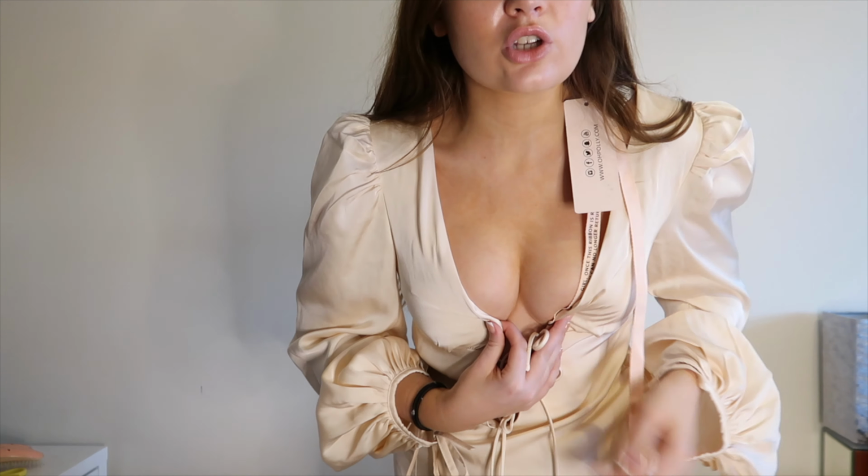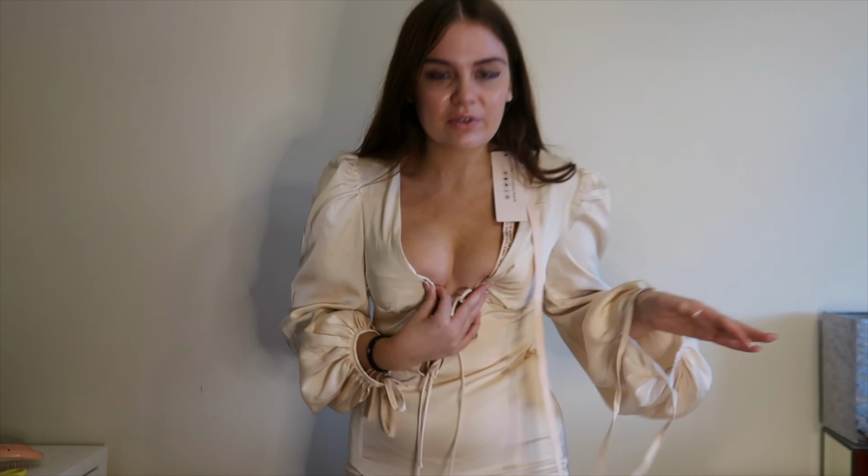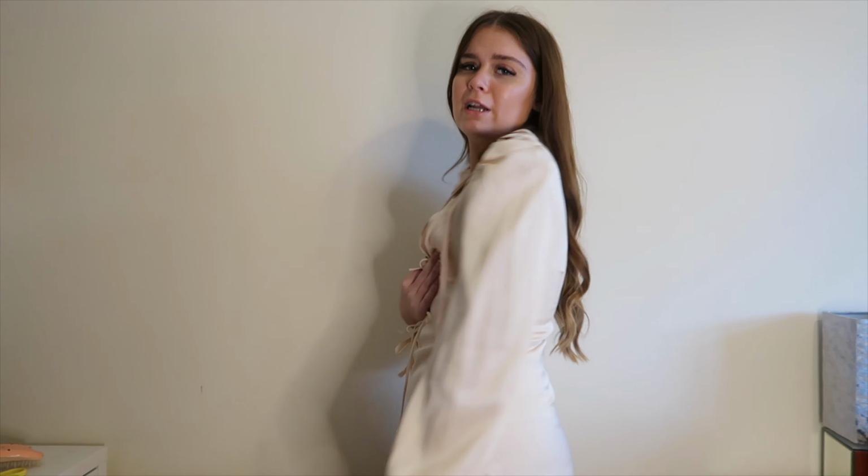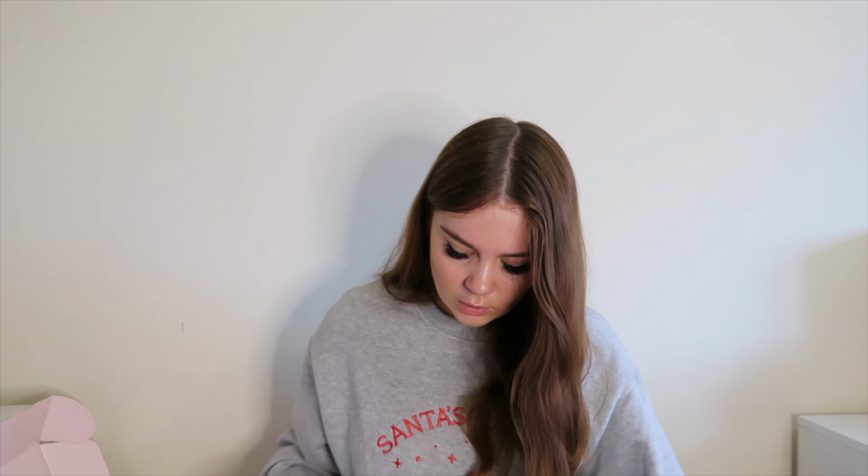This is just a no. I love the sleeves, I love the colour, but oh my gosh, this cut is horrendous. I've tied it to the tightest that it will go, and everything is still fully out. When I edit this back, I might need to blur even more. I think everything's covered, but I don't even know. It's really floaty though, and it's really pretty. I'm going to give it a 5 out of 10. I think I'd love it if it was just covered a little bit more, but oh my gosh.